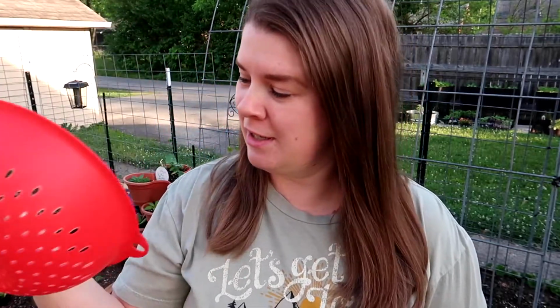And I have my little colander because it is officially strawberry picking time here. I have been getting like 2 or 3 berries the last couple days, but I think today is gonna be the first day where I get to pick more than what I can fit in my hand. So I brought my little trusty dollar store colander out. This is what I use to pick strawberries. It's just what I use. It's a Betty Crocker colander.